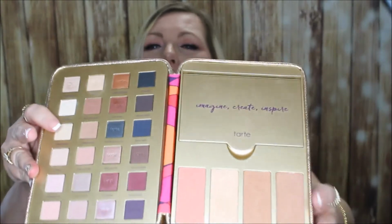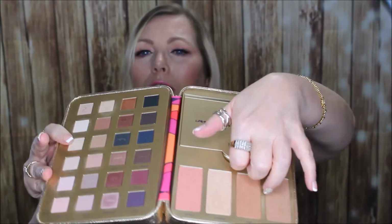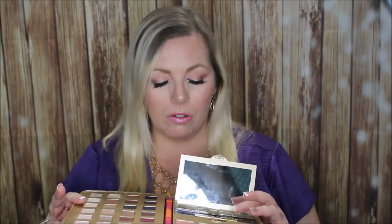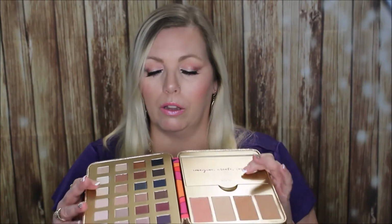Again, I have 2 bronzers, a highlight, and a blush. And then under here, there's a mirror, and there are 2 items in there as well. There were 3. The mascara is missing. I gave it to my granddaughter, but I have another one, so I'll put it in there if I need it. There's an eyeliner and a liquid lip in there as well. So, a perfect palette to just throw in your bag and jet out the door. That's why I had to choose two, because I have two really awesome palettes for traveling.